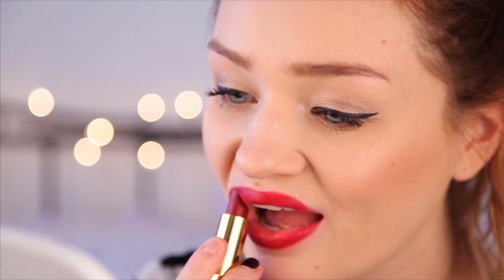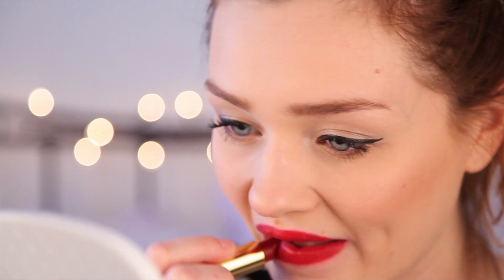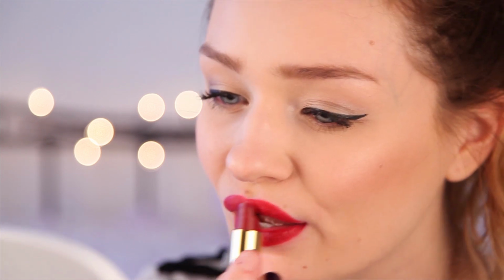You can obviously layer this up and build it up a little bit more, and it's great if you want to wear it with a liner or just chuck it on really quickly, which is normally what I do. So I definitely like these, and I love these Rimmel lipsticks with Kate Moss. They're quite matte, which I really like, but they also do shimmery ones, I think, and they're just really easy to apply.